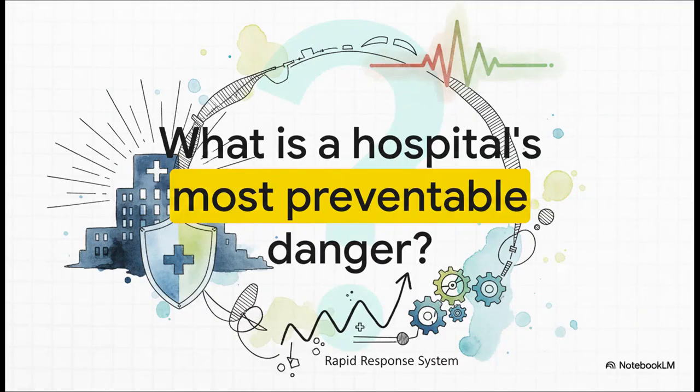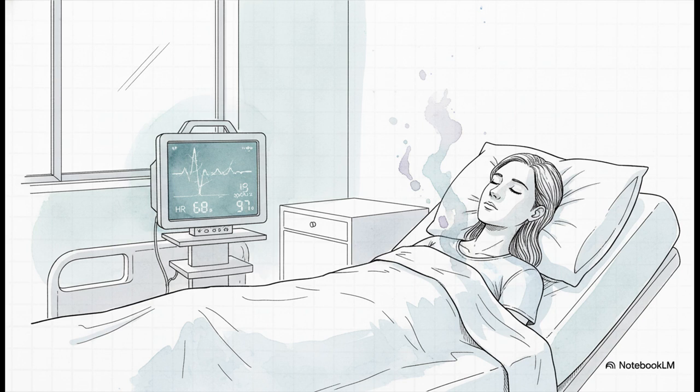So, what is it? What's this preventable danger that's lurking in the one place we all go to get well? It's a really critical question, and the answer has actually sparked a revolution in how we think about patient safety. And the answer, believe it or not, is this slow, almost invisible decline of a patient. We're talking about someone who on the surface seems stable, but their vital signs are quietly screaming that something is going very, very wrong.